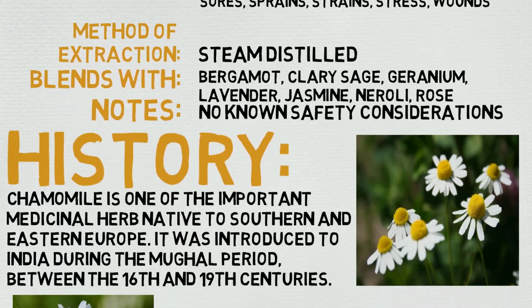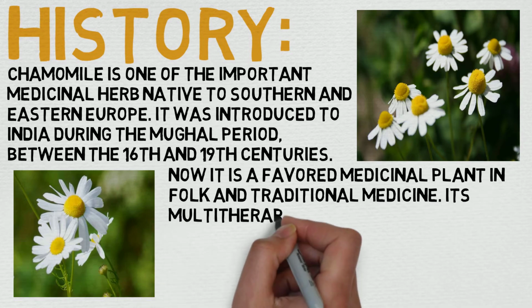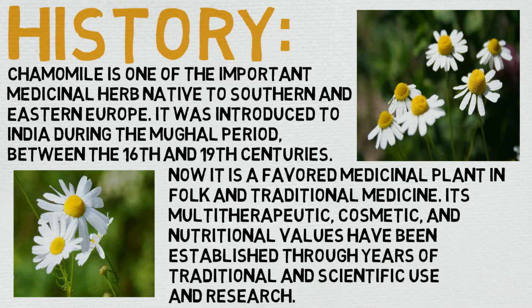Now let's quickly dive into the history of chamomile. This is going to be very similar to the history of German chamomile. They do, of course, come from the same root plant, so it's to be expected. Chamomile is one of the most important medical herbs native to southern and eastern Europe. It was imported to India during the Mughal period between the 16th and 19th centuries. Now, it is a favored medical plant in folk and traditional medicine. Its multi-therapeutic, cosmetic, and nutritional values have been established through years of traditional and scientific use and research.